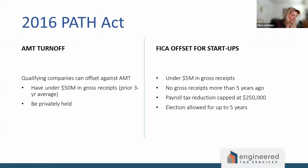Even if you are pre-revenue, or maybe in a loss situation, you can still benefit from tax credits like the research and development tax credit, because they're going to let you offset your FICA tax, right? If you're a startup company and you haven't had any gross receipts for more than a year, you can actually offset your payroll tax. So if, like I said, pre-revenue or startup, these are some new rules that were part of the PATH Act of 2016. So don't think that you can't use the tax credit. You might be able to still use it.